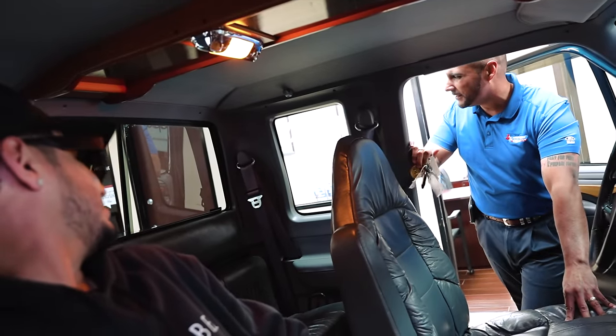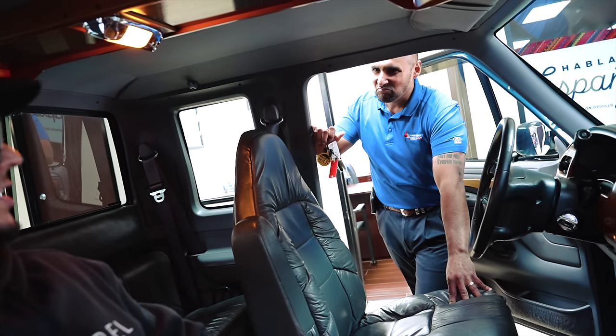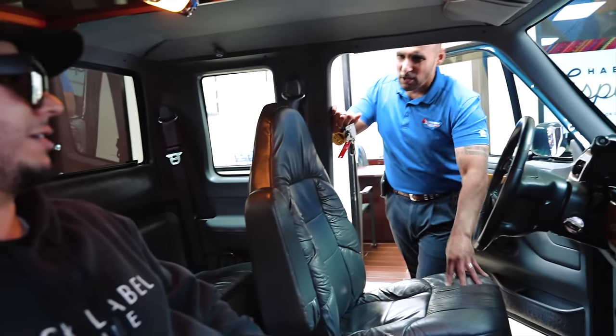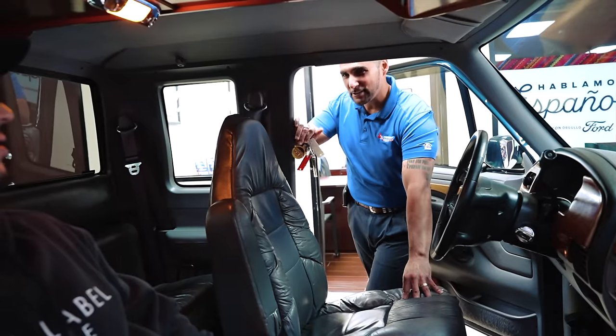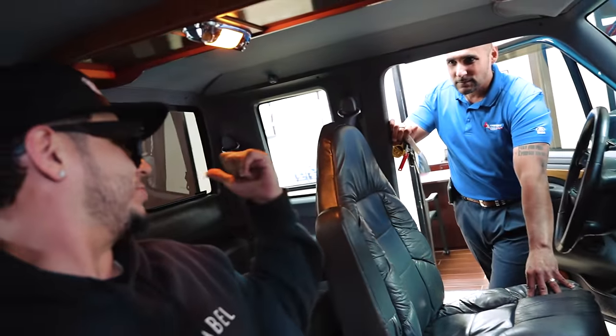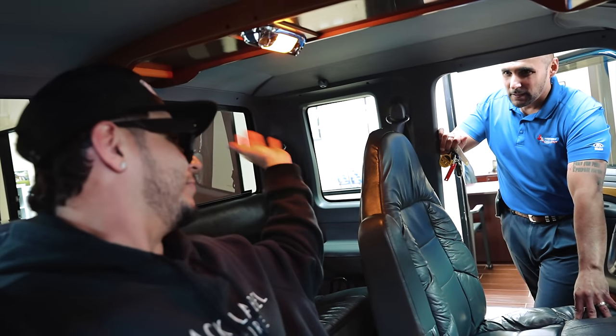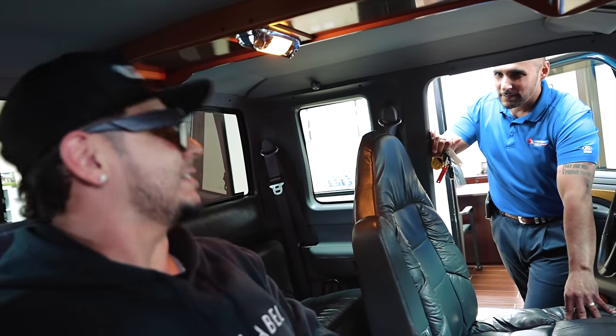Esa me voy a quedar con ella. The other one I'll probably sell it. ¿Quieres quitar los asientos, el asiento atrás? Might, yeah. We did that to Tiny. As long as it's got to look professional. This is a super sport extended cab, and we took off the back seat, and they did a big box in the back with two big speakers and everything. It sounds really good.